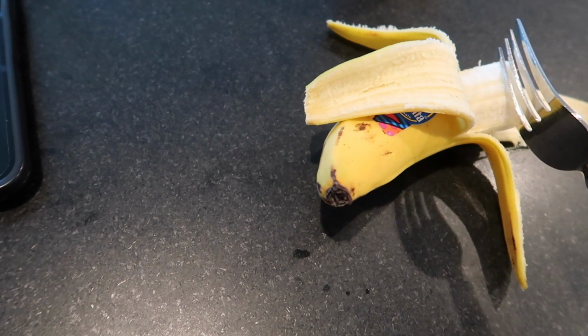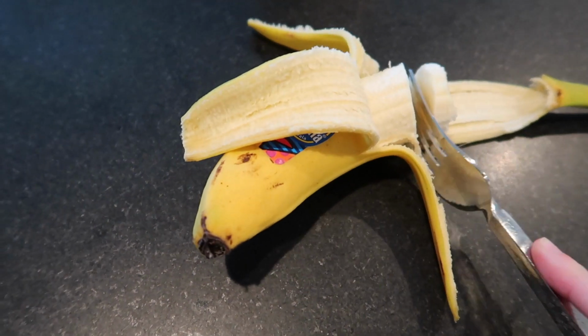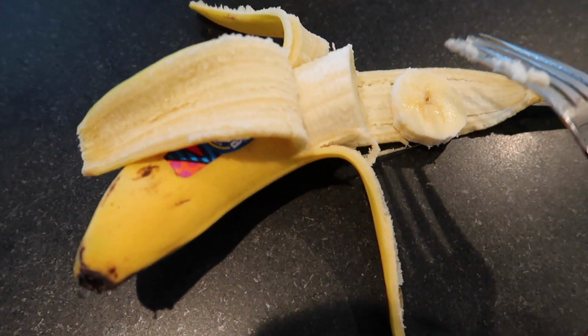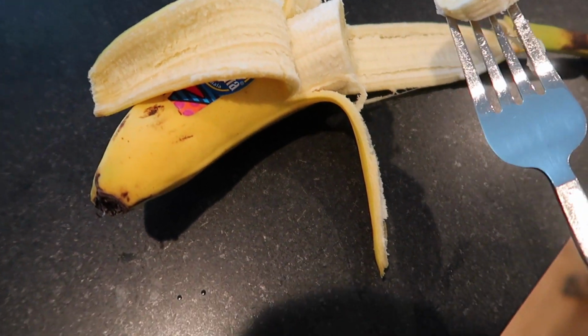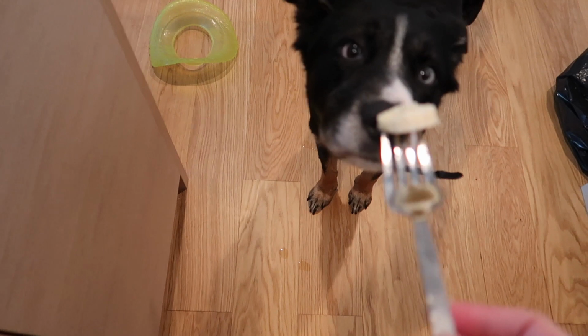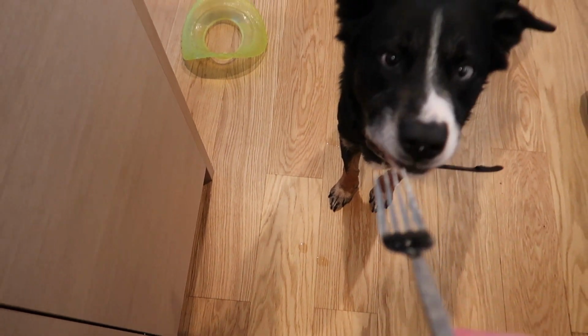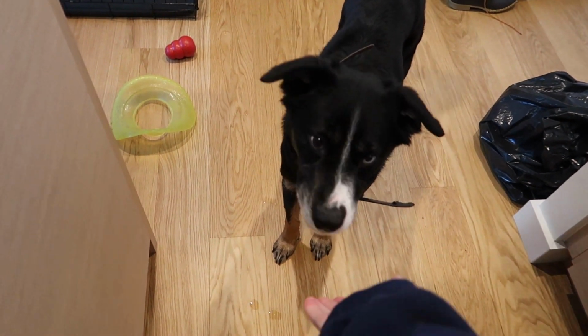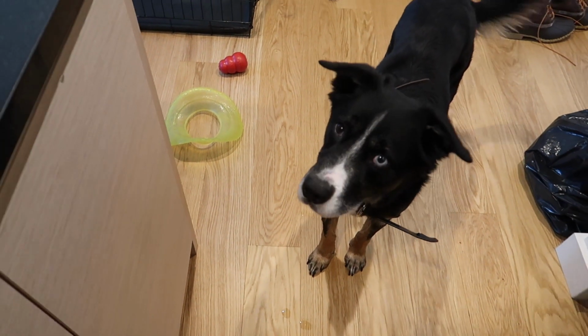I've eaten my banana. So this is what I do. I know some people are probably like, this is so disgusting, but I don't care. I don't think it is. And then she gets her bite. Yummy. I love you.